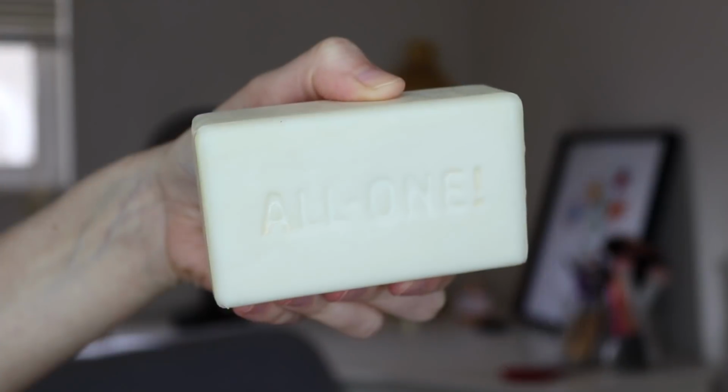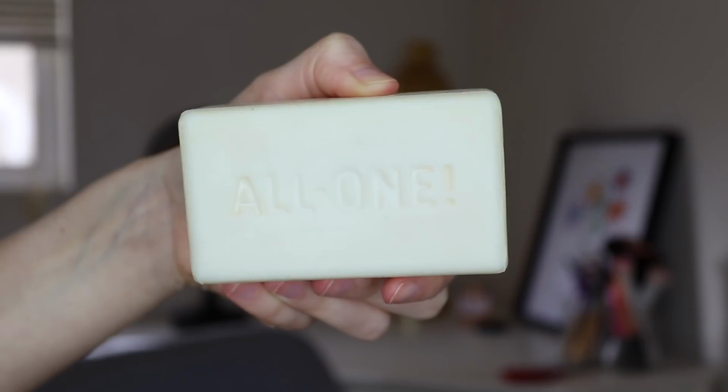So while we're on the topic of sponges, I have a related product that I'm also really loving. I finally got the bar version of the Dr. Bronner's soap. I got this one at Trader Joe's. This is the peppermint scent. And I know I've heard a lot of people say that they use this to clean their sponges. I had previously had the liquid version of the Dr.